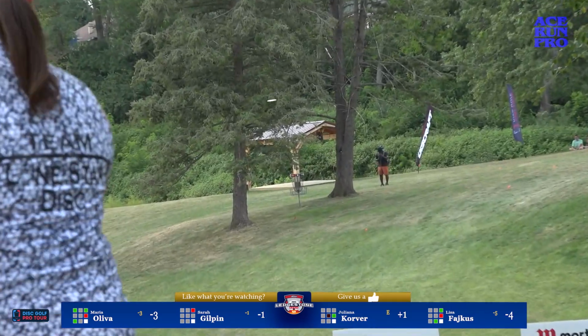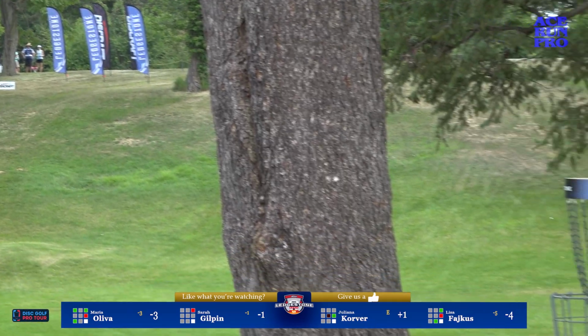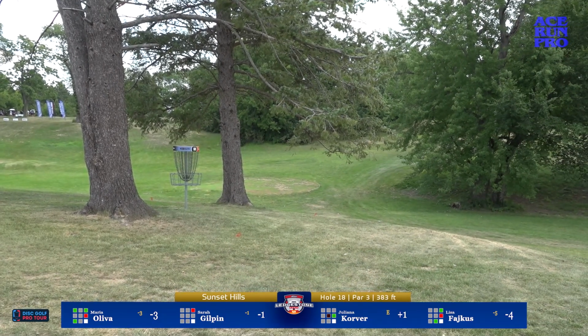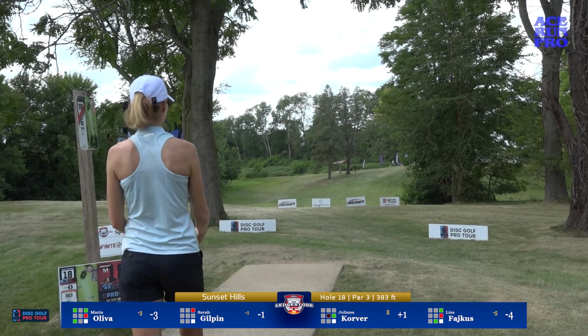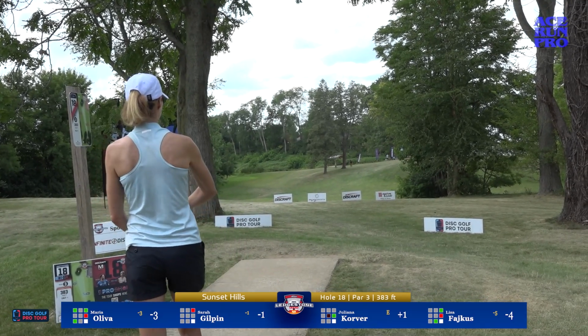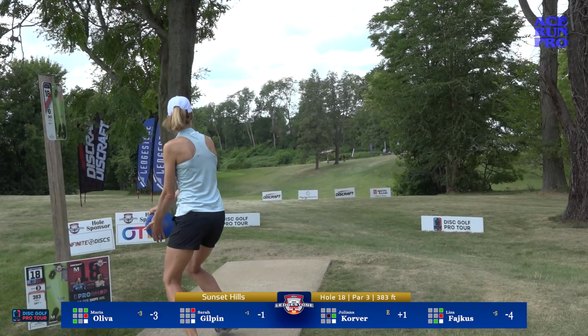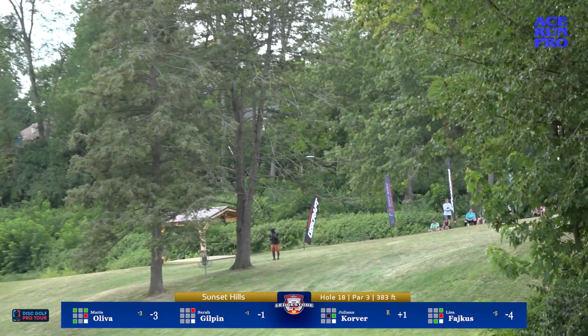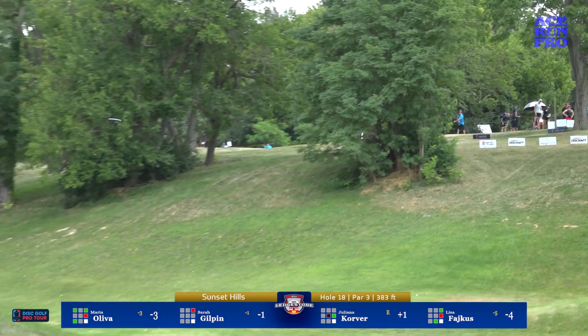And that looks like it's hyzering too quick. You know, she threw it directly at the basket, which means the disc is going to finish left down the hill. You've really got to either throw it straight all the way out the back, or you need to pull your shot to the right and let it work back left. Oh, this is nice. This could be a great example of that turn, doing exactly what it does best.